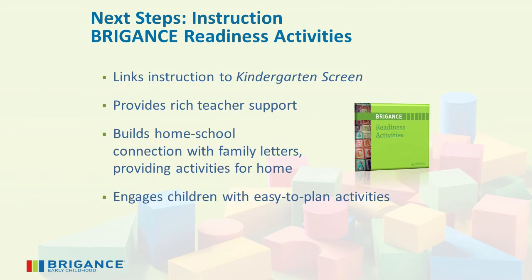Next steps, instruction. Of course, you're going to look at your regular classroom instructional materials in order to implement your instructional plan. In addition, Brigance has a collection of activities that I mentioned called the Readiness Activities. The Readiness Activities provide lesson plans for activities and support for skills in the kindergarten core assessment and beyond. In addition to the activities themselves, there are recommendations for teaching the skills, family letters in English and in Spanish, reproducible learning plans for students to take home or to display in class.